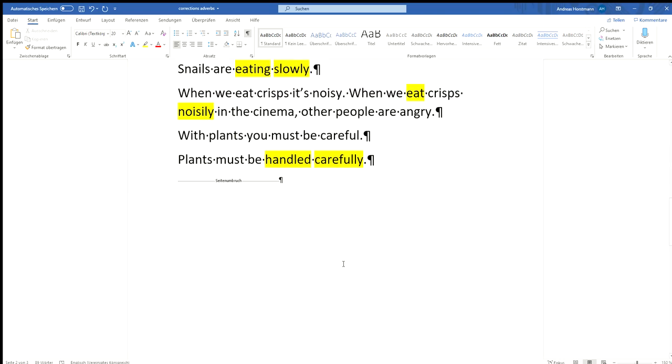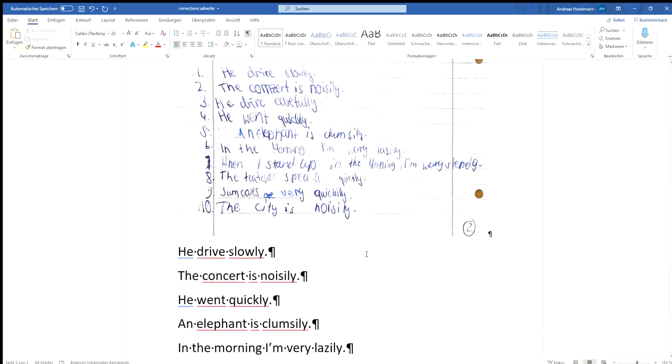So, our last set of examples. He drive slowly. The concert is noisily. He went quickly. An elephant is clumsily. And in the morning, I'm very lazily. Some of these are correct. Some of these are not correct.